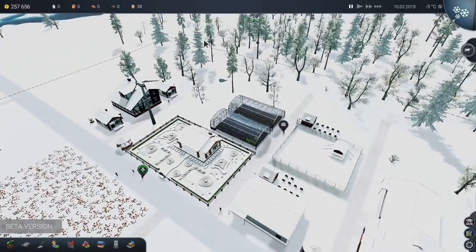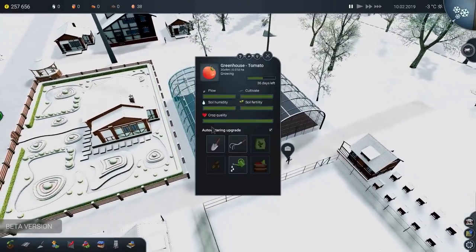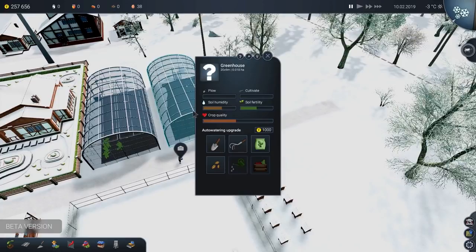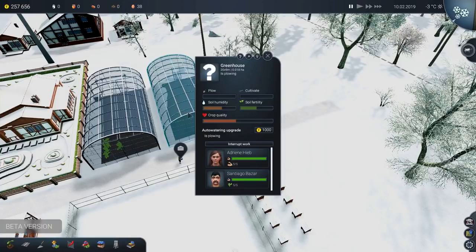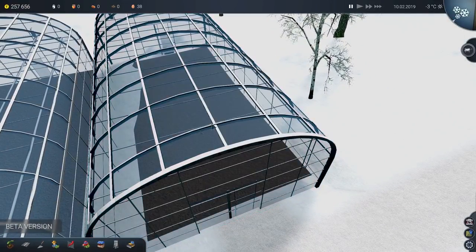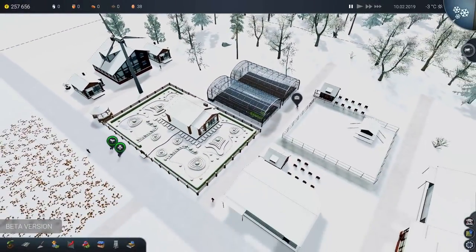Splendid. Well, another thing we need to do. This place here is growing some lovely, lovely things. Lovely tomatoes. However, this place is doing absolutely nothing. So let's get this place done. Let's just autofill. Get Adrian Hieb and Santiago Bazaar to go and work on this and do some ploughing in there. Because, in fact, it looks like the snow has got into the greenhouse. I suppose it was built whilst it was snowing, so maybe there's still some snow in there.